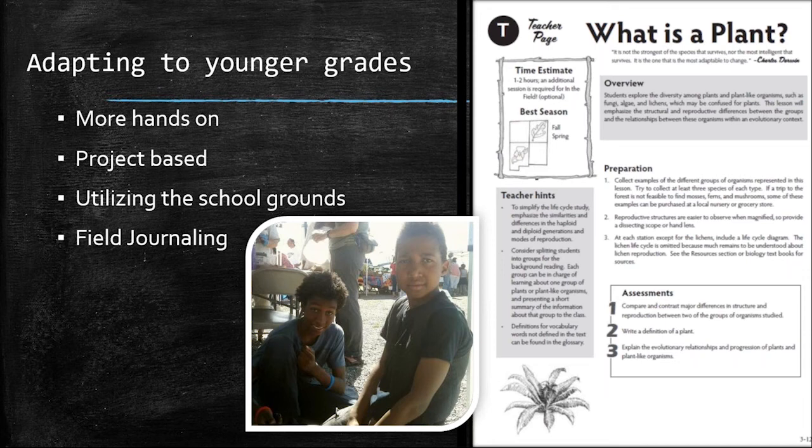And then field journaling is a really wonderful way to adapt younger children. Of utilizing that interdisciplinary approach of science and history and hands-on art, poetry, and it becomes a really rich type of curriculum just by some simple adaptations of looking at assessments and making those appropriate, as well as what you're doing within each lesson plan.